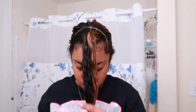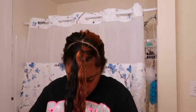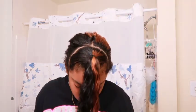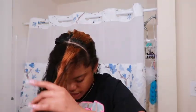Under the rubber band. I'm gonna go over the trash can. I'm just cutting my hair in silence. I'm so glad my mother allowed me to have freedom with my hair at a young age, because I know some people are not really allowed to have freedom with their hair. So when they color or cut it or anything, it's behind their parents' back.